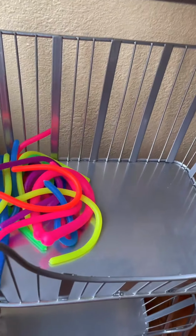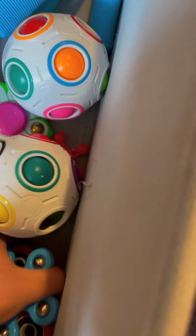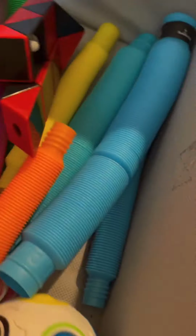I'm gonna put that in here. Putty's also in here. Okay, now I'm gonna put in the spinners. And I'm gonna put them all there. And these ones also there. Tubes in this one basket, but I'll try.